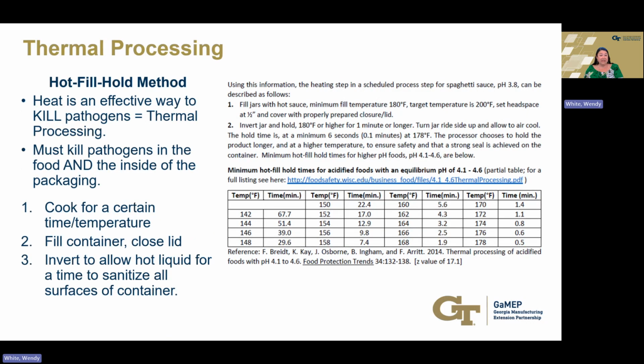Now, let's talk about using heat to kill pathogens. The hot fill and hold method is often used with shelf-stable sauces, dressings, and beverages because thermal processes like cooking, boiling, and roasting can effectively kill pathogens. So basically you would cook your product for a certain time and temperature, fill those containers immediately, close the lid, and then set that beverage or product on its side so the hot liquid can sanitize all of the inner surfaces of the bottle or package that you're using. And you can see here on the right, there have been several studies to prove that this is effective in killing pathogens.